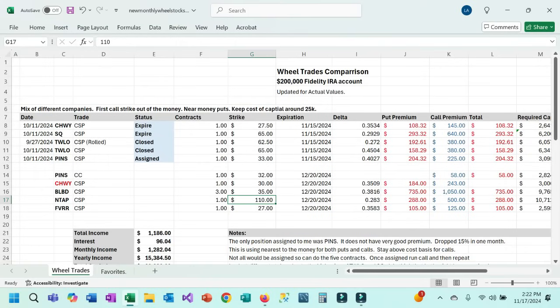But they bring in a lot of premium. So a 28, the strike price is 110, would bring in literally 288 in put premium. But then the call premium is even better. And right now, I could do this as a vertical put credit spread.